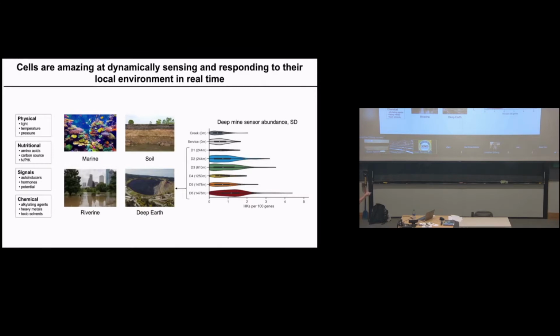As an example of how much sensing they do, I showed the number of sensors per 100 genes in microbes as you go into this wacky environment of deep earth here. You see that on average, microbes have 1 out of 100 genes that are for sensing. So on average, they have 50 to 100 sensors per microbe that are dynamically reading out their environment.